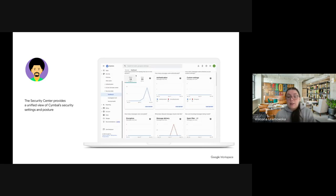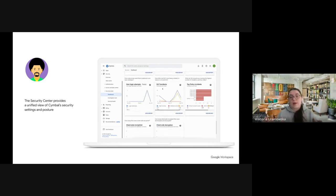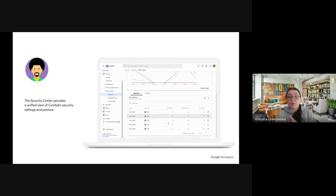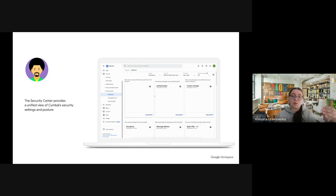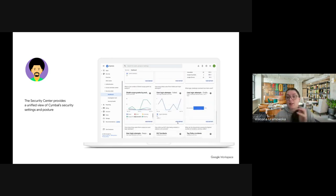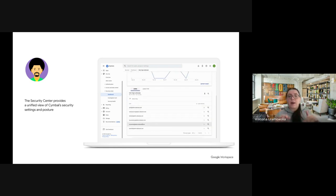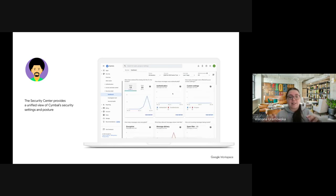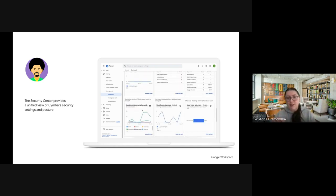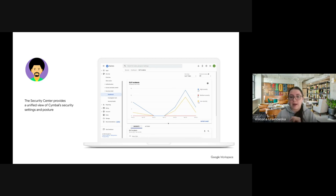And then the Workspace Security Center provides a unified view of the entire Symbol security posture and settings, and also proactive notifications for suspicious activities, as we saw in his email on the previous slide. Things like compromised devices, leaked passwords, and more. And again, everything in one place. I cannot stress that enough. It makes the admin's life much easier. He doesn't have to switch between different interfaces. He can manage all of this from one place.